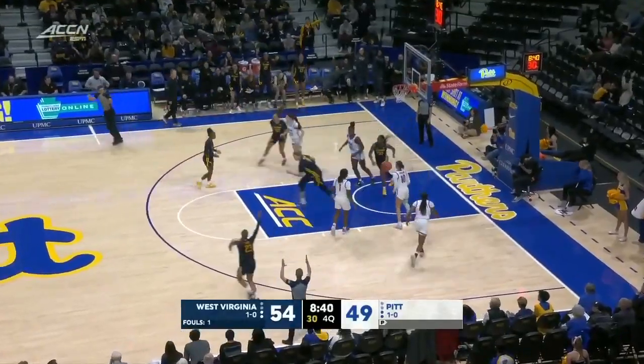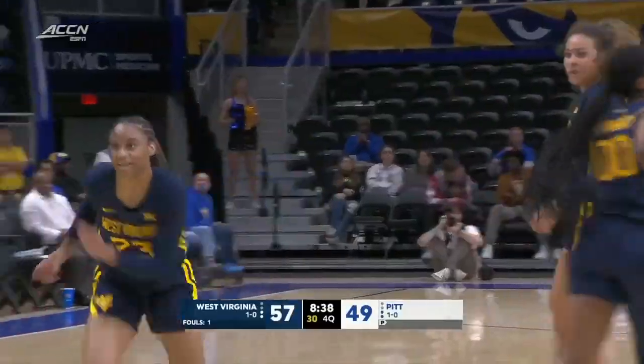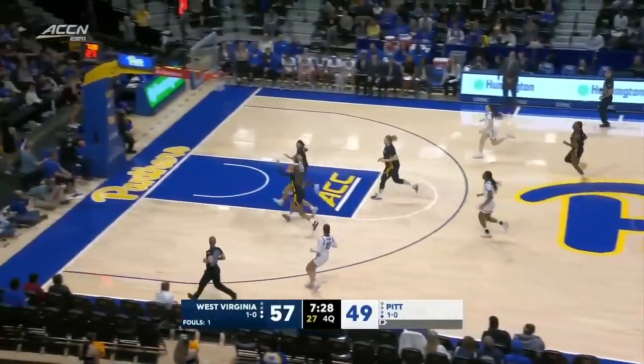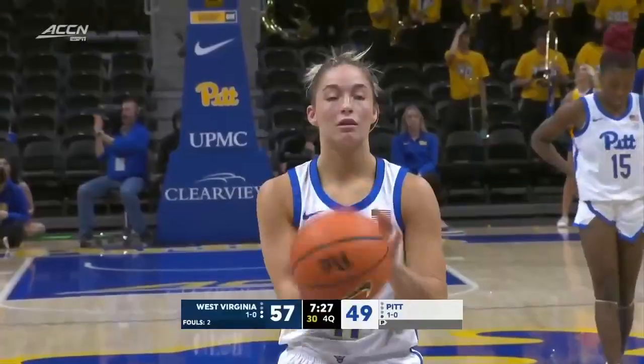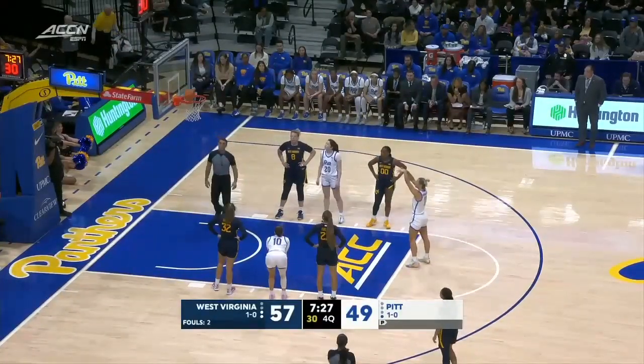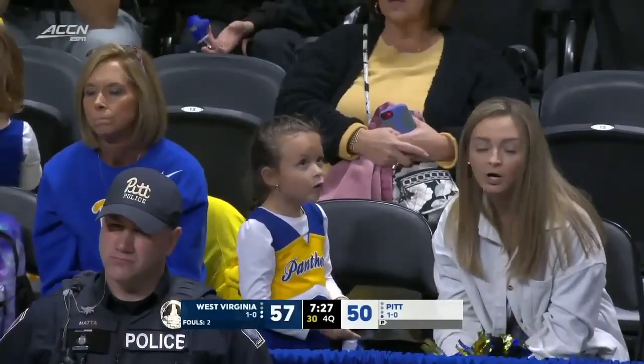A corner 3, it's up, it's good. None other than Fields with the shot. Just adding on to that point. Foul called. Washenitz goes up. Already 4 fouls. Has to come in at some point or another. She makes her first point.